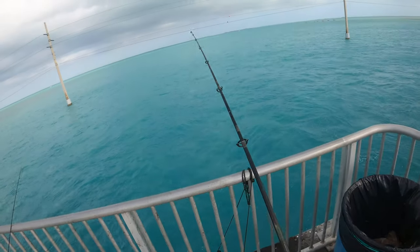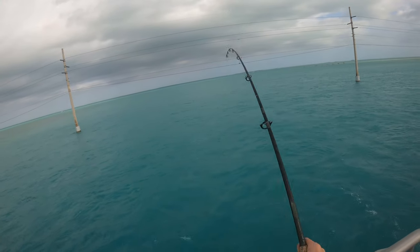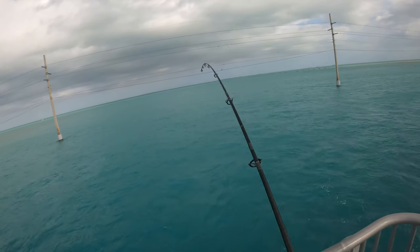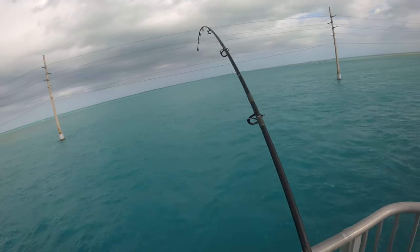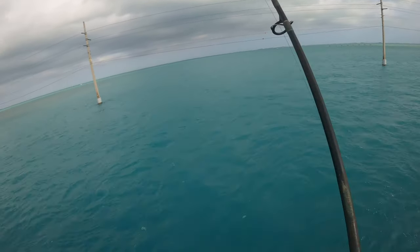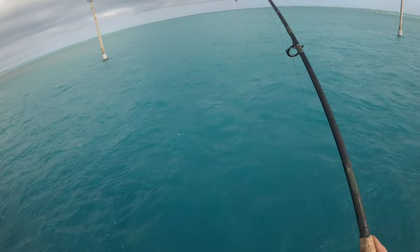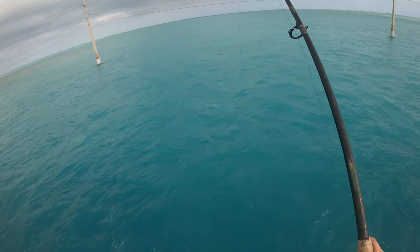On. Got him. Don't know what we got. Good fish. Good snapper. Come on in, bud. Yeah, buddy. Let's go. That's a good snapper, whatever it is. Whatever species it is, good fish. Good fish, bro.